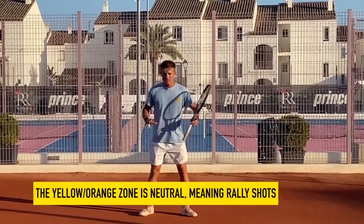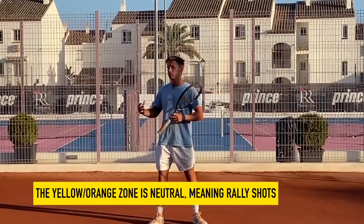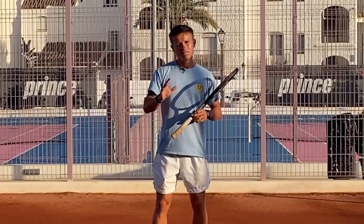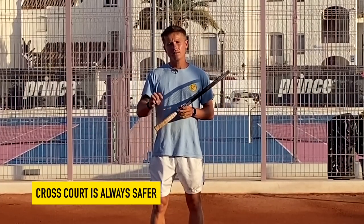When we're within this area, we're in a rally situation. We're in a position on the court where you can hit the ball to either side. Cross court is always a little bit safer. Reason being, there's three reasons.